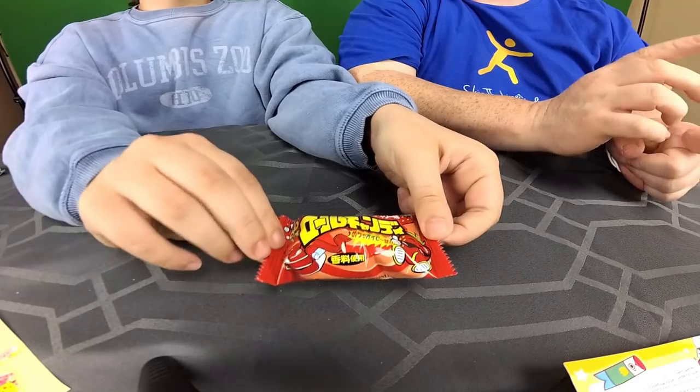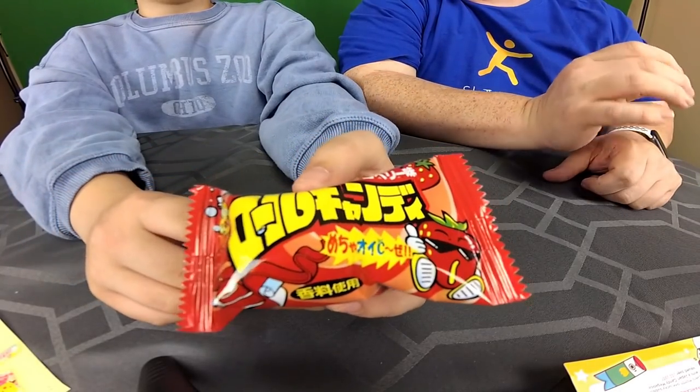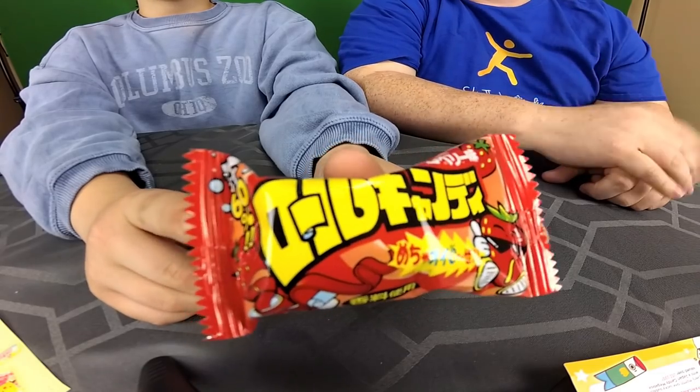Okay. Item number two. This one's on mine. I picked this one out. And this is the yolk and strawberry roll candy. It is their version of the fruit by the foot. It says that it's a whopping 50 centimeters long and has 60% fruit, real fruit juice and fruit that makes it a nice sweet and tasty treat.